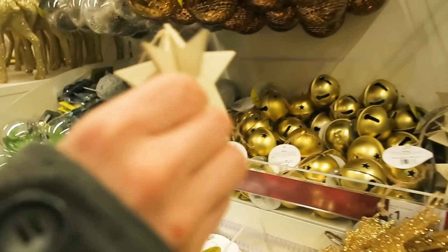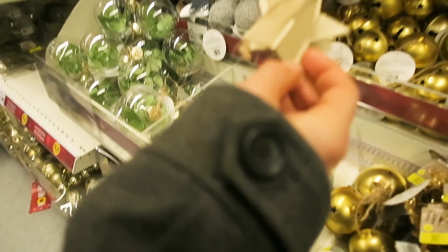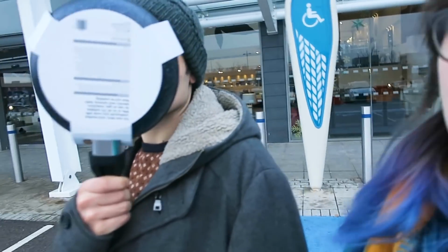Cute, aren't they? Yeah, they're actually quite cute. The yarn ball. We went to Wilko's to buy tree decorations. Mary, what did we buy? A frying pan.